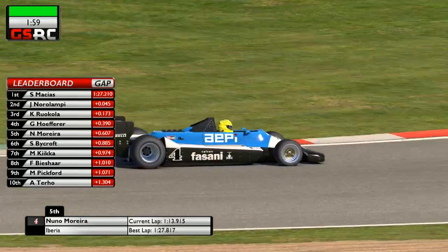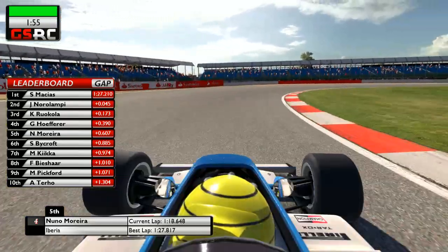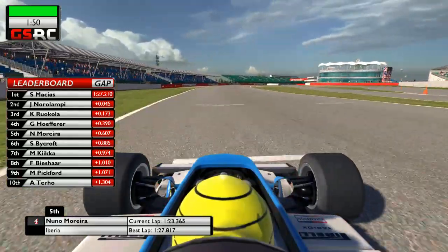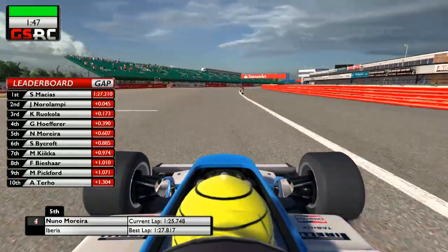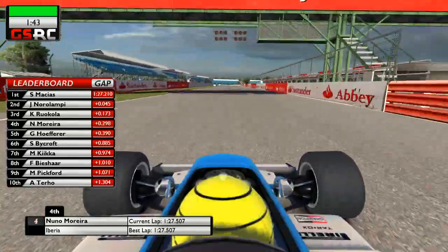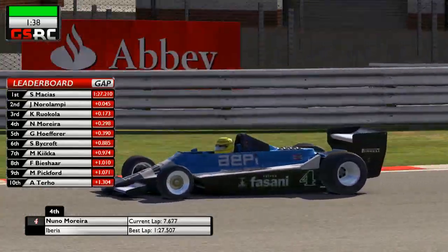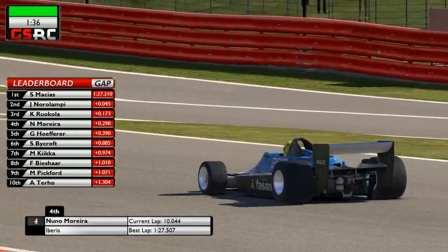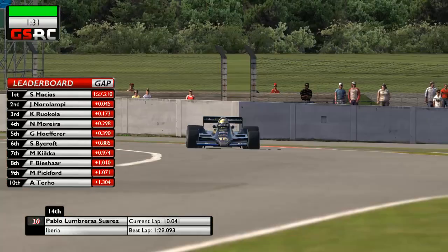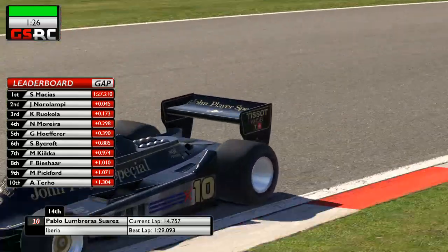Seeing some familiar faces up towards the top, including one of them, Nuno Moreira, who didn't get to run the full season last season. So let's see if Nuno is going to be here every week. But let's see what kind of lap he can put here. He got a second one in there. Yeah, and it does allow him to jump up to fourth. So Moreira gets himself down to a 1:27.5. Seems like these second laps are really coming in a lot better for a number of drivers.